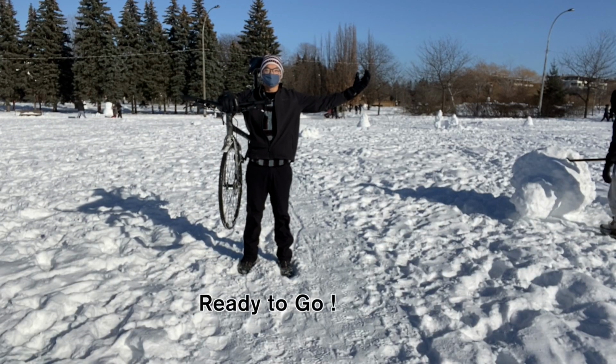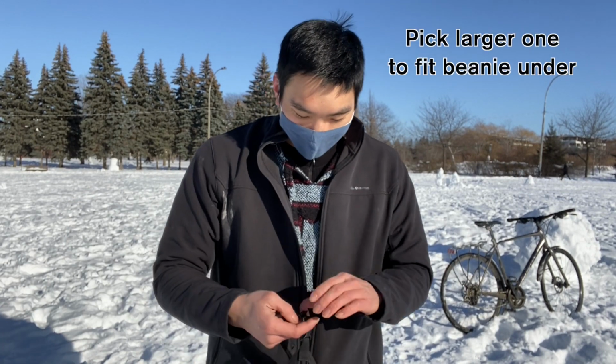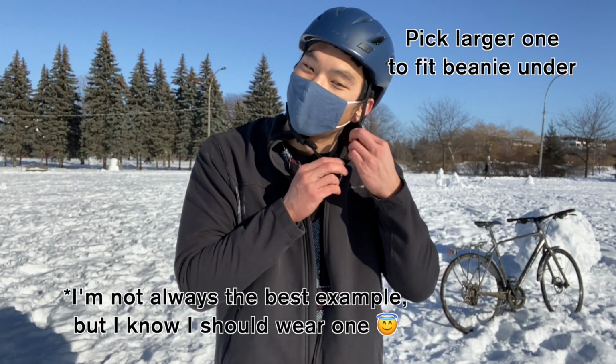Is there something you forget? That's right, the helmet. Safety first, especially in winter. It's good to have one.